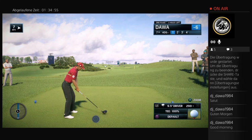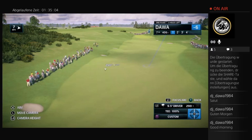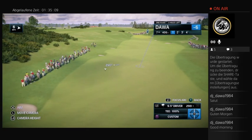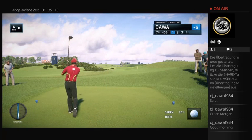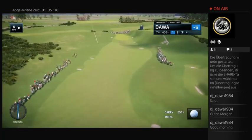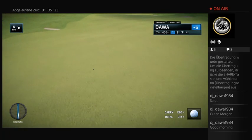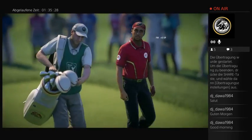So next hole, par 4. Little bit windy from the left side, but I think it's no problem. That's a good spot right there. Center cut. Can't ask for much more here at the 7th. He has hit a good one.